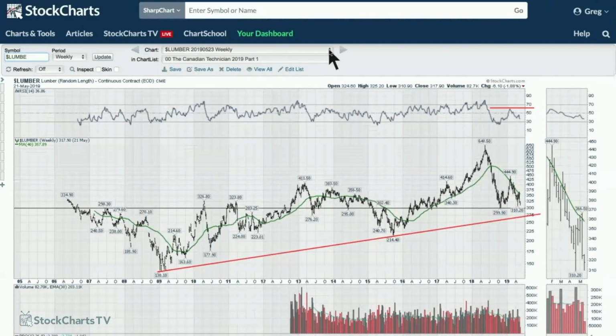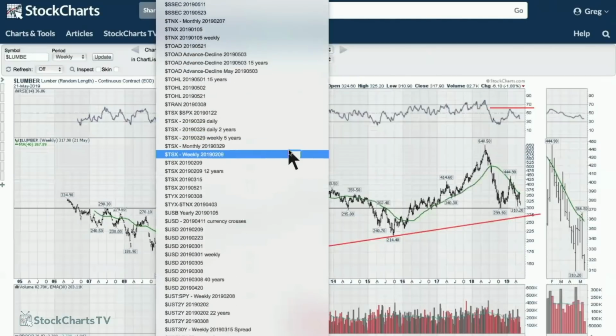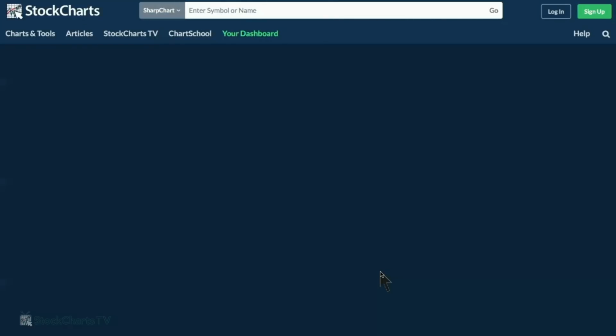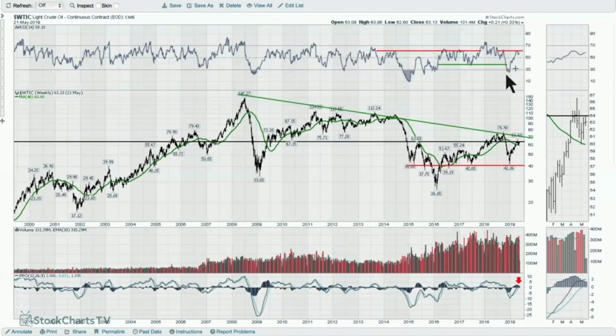I just want to go grab them because I've got all these charts all set up for us today. And I want to go down to West Texas crude. Here we go. Looking at West Texas, we are on a bear market signal because we went below 30 on the RSI. We've bounced up and stalled at 60. That's typically not very bullish.